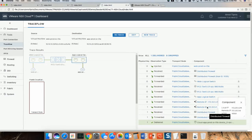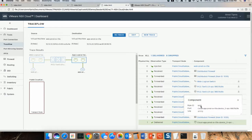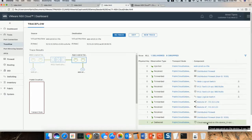So we can see that the traffic went from my web VM to my app VM, and then finally it tells me which firewall rule policies allowed it, like 10.1035 was the rule ID that allowed the traffic until it reached my actual VM, and then it was discarded. Since it's simulated traffic, we don't send it to the application stack, we just discard it silently. So this is how you get visibility into how things are wired in public cloud on the overlay network, and how the traffic flows from point A to point B. That's the outcome.